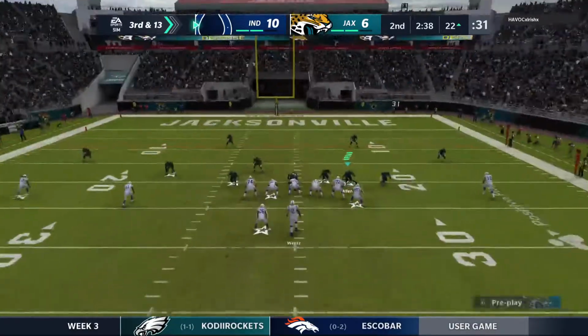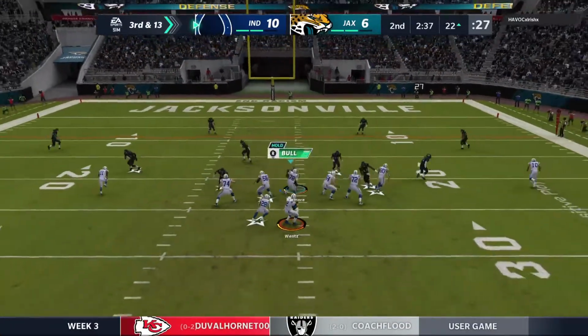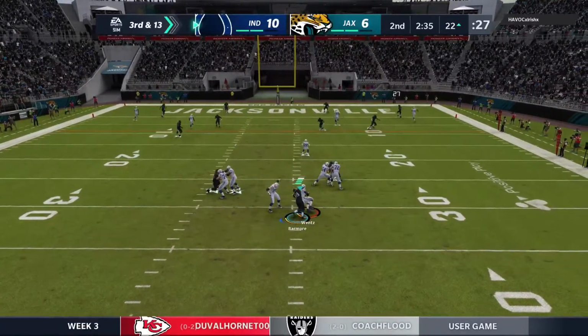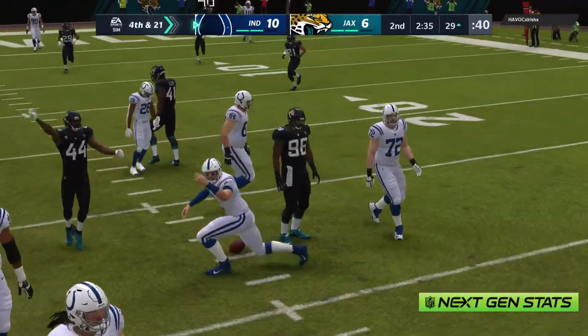The Colts on 3rd down. They've converted 3 out of 5 thus far. This is going to be 3rd and 13. Nowhere to turn this time, and he goes down. Sacked back at the 29.